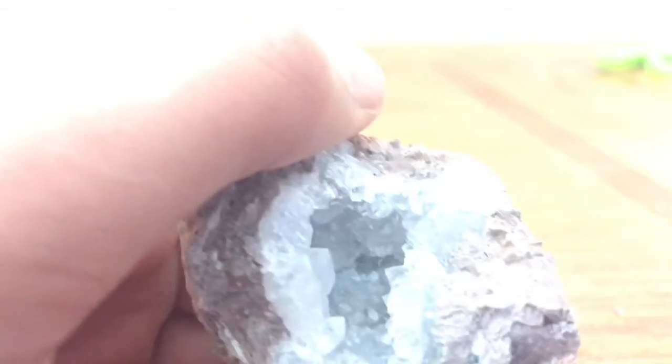Geodes are cool, and you should try to find some of these. Don't think the video is done yet. I'm going to quickly end the video after I am done showing you these with the magnifying glass. I don't know why, I have already zoomed in to them. But it's just interesting.